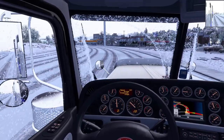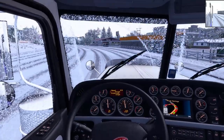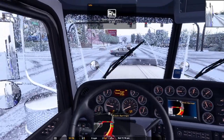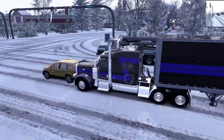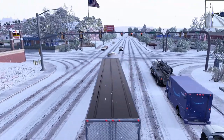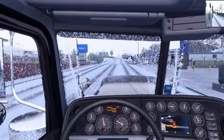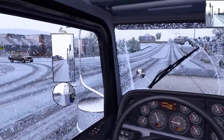Turn right. Left. Bam! Brakes are terrible on this truck. Oops! We smacked that Honda. We'll go ahead and run it. I mean, we done hit somebody now, so. Turn left. I need to look and see if I can turn the brakes up.